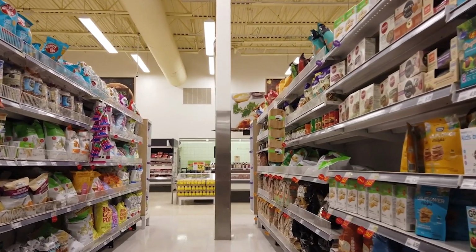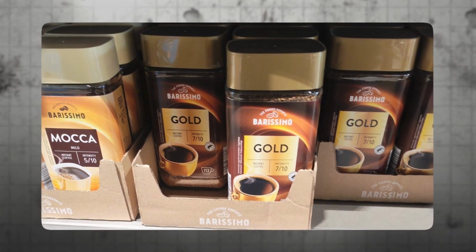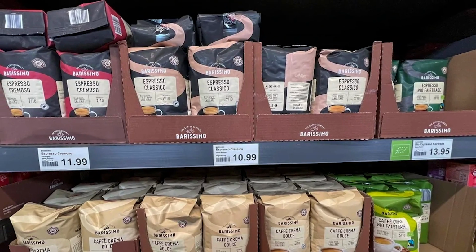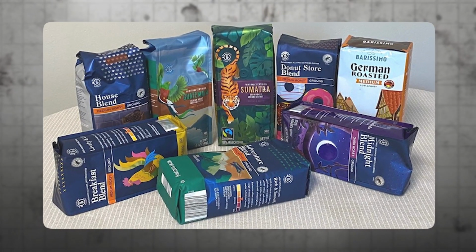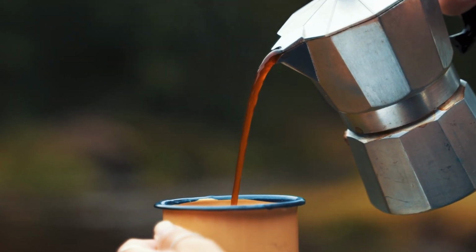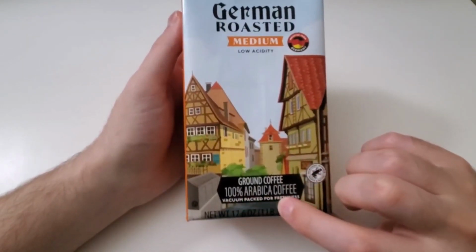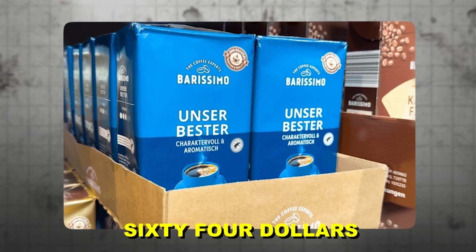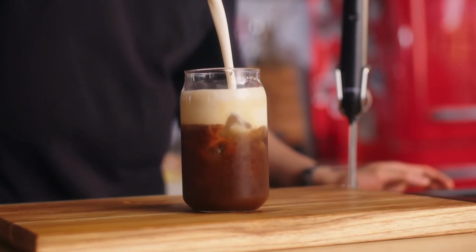Because discount grocers turn over inventory at an aggressive rate, their beans are frequently sitting on the shelf for far less time than that dusty bag of premium roast at the traditional supermarket. Faster turnover means fresher coffee. In blind taste tests, consumers overwhelmingly cannot tell the difference once it's brewed. $5 versus $12. That's 58% savings. $364 a year for a product your taste buds literally can't distinguish from the expensive one.